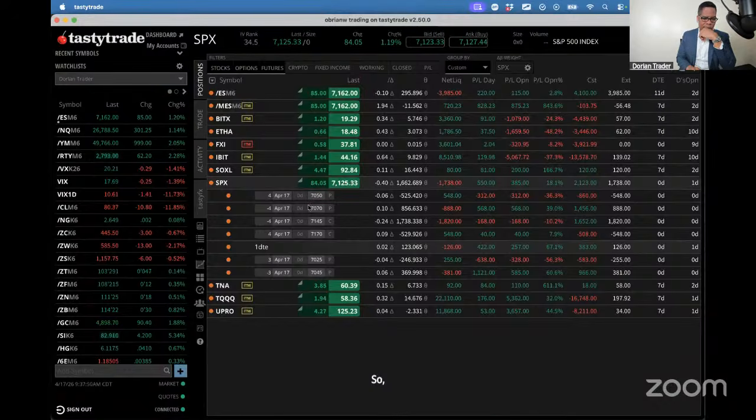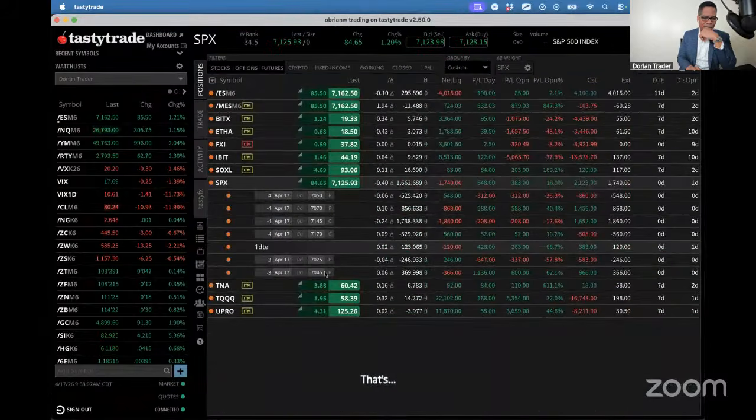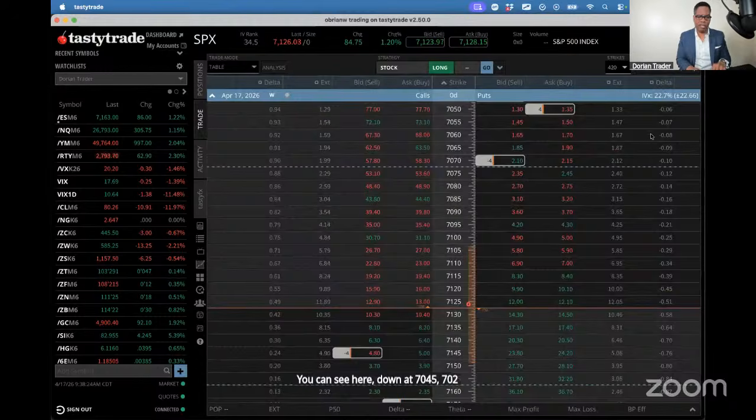So that's the trade there. I don't know what this is. This is some other puts. Do we have more puts on? This Tasty Trade has been jacking us up. There's no way I made these type of mistakes. We got another 3 puts at the bottom here. Crazy. You can see here down at 70-45, 70-25, another 3 puts.